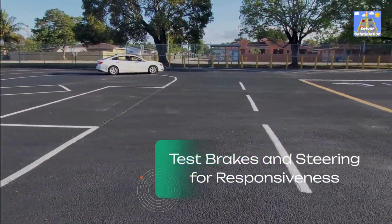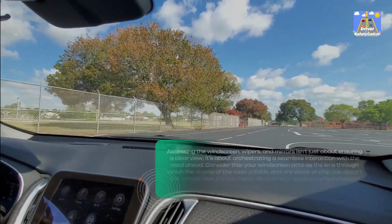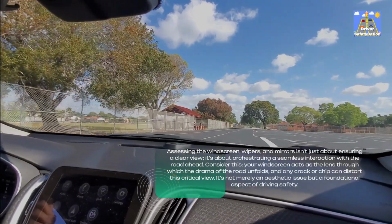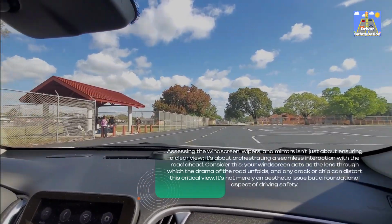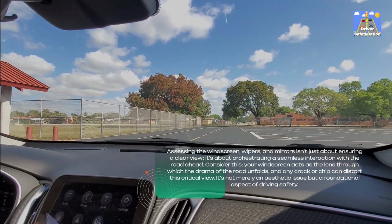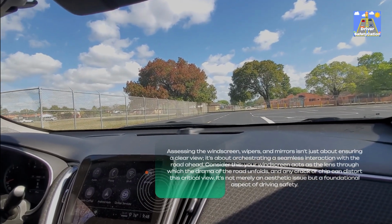Test brakes and steering for responsiveness. Assessing the windscreen, wipers, and mirrors isn't just about ensuring a clear view. It's about orchestrating a seamless interaction with the road ahead. Consider this. Your windscreen acts as the lens through which the drama of the road unfolds, and any crack or chip can distort this critical view.